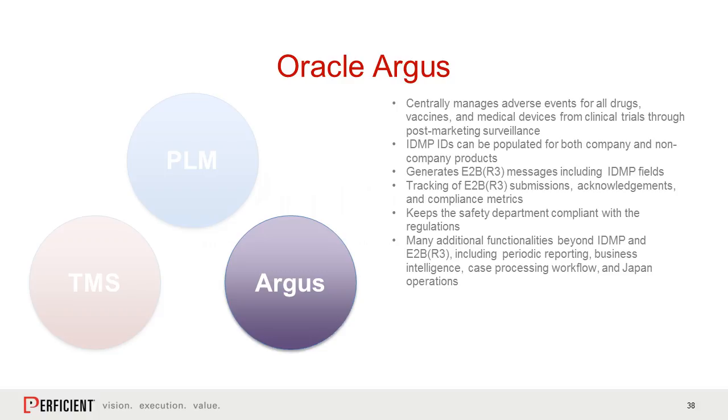And of course, like the other products in our suite, it offers many additional functionalities that go above and beyond IDMP and E2B R3, including periodic reporting, business intelligence capabilities, a case processing workflow, and support of the Japan operations and entering adverse events in the Japanese language.